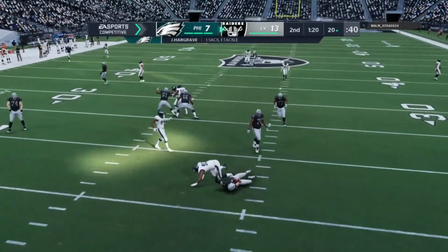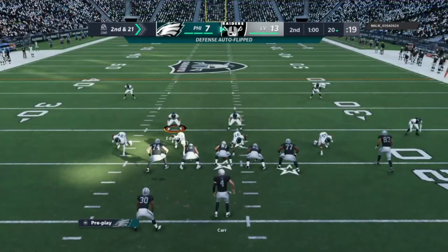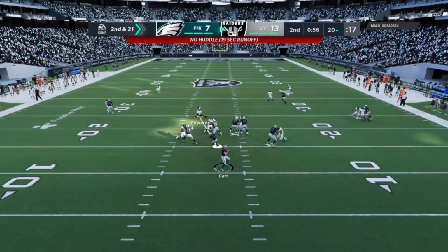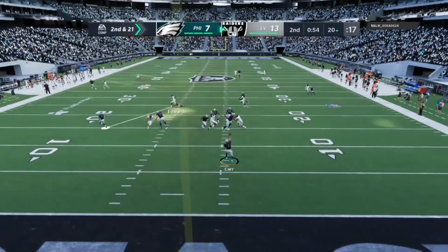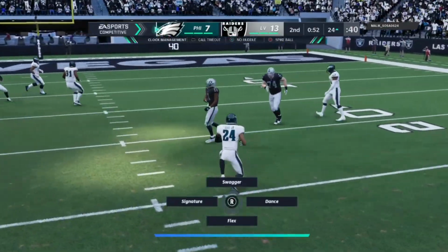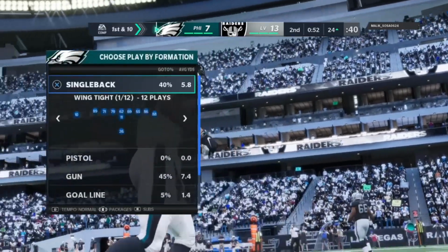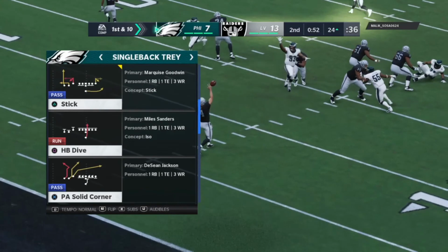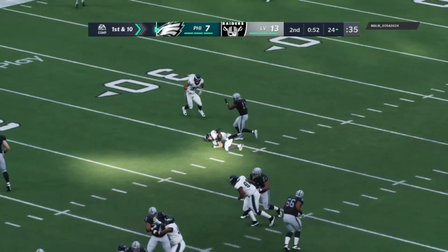Eagle pressure, too much this time. Down he goes. Javon Hargrave, the D tackle, getting the sack. Trying to get to Rose, but it's intercepted. Gary Slay with a pick. And they have the football and will take over at the 24-yard line.